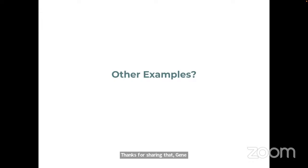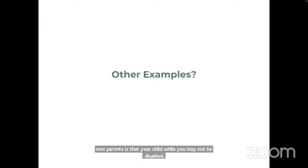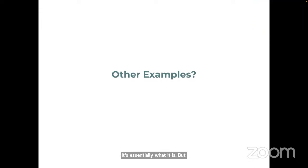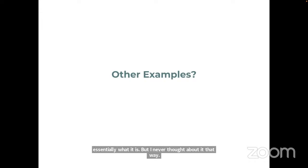The other thing that I always like to remind, especially new parents, is that your child, while he may not be disabled, is in a wheelchair, but we call it a stroller. Yeah, I love that reframing. I mean, obviously, it's essentially what it is, but I'd never thought about it that way. Yeah, and those ramps make it really convenient not to wake up your child bumping over the steps.